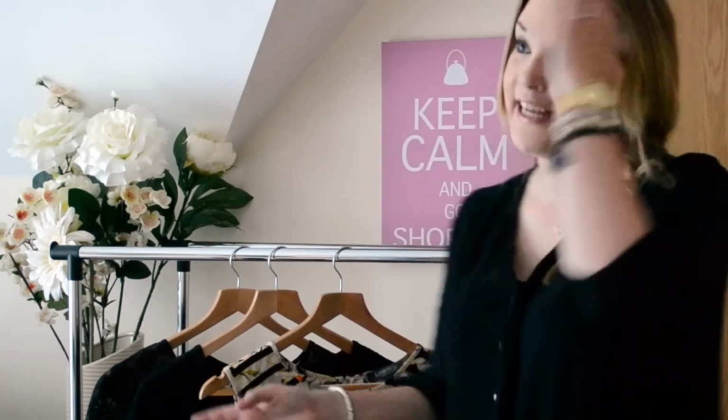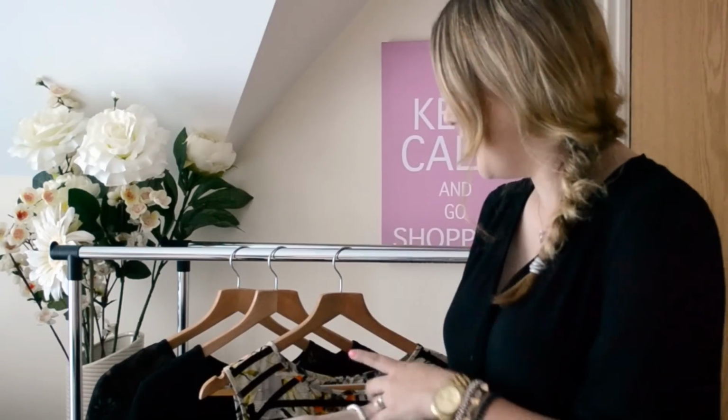And I have to say, I bought things from Next in the past, but I could have spent an absolute fortune in there yesterday. They have got some gorgeous things in for this season. So if you do get a chance and you happen to be near a Next store, go in and check out their new season collection.